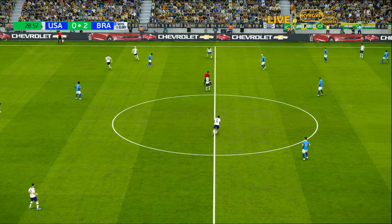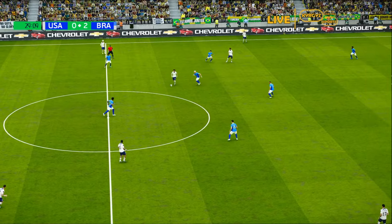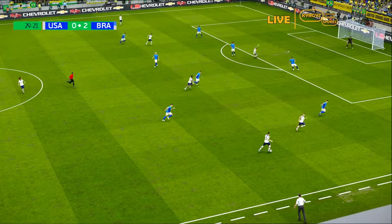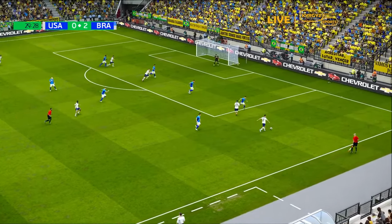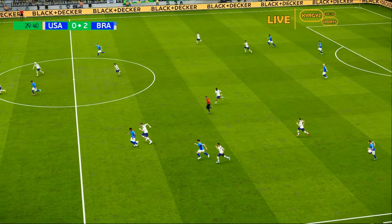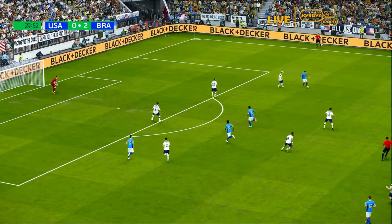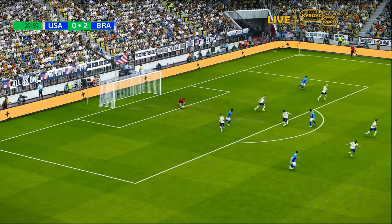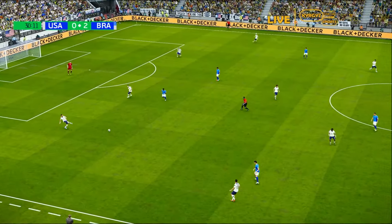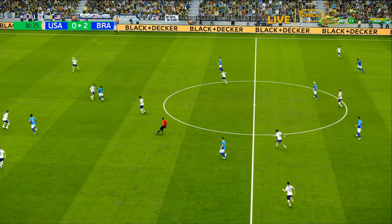Pulisic. Robinson. Here's Adams. Dest. Oh, it's played into the area. And that's been levered clear. And now the breakaway. Now it's Rafinha. That's good play. Rodrigo! Oh, terrific save from the keeper. Rodrigo simply didn't do anything wrong. He was thwarted by brilliance. No, no way through there.